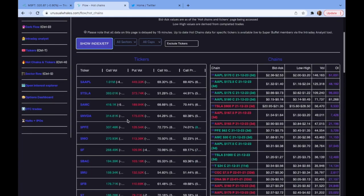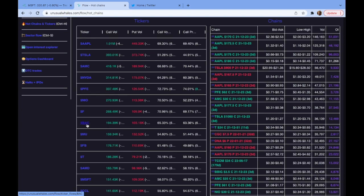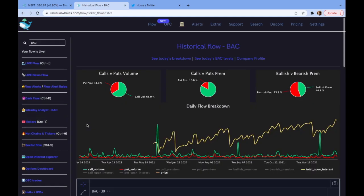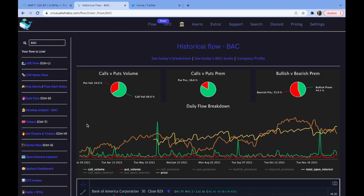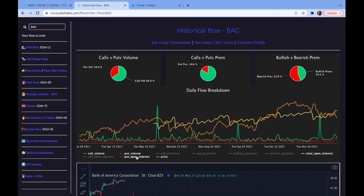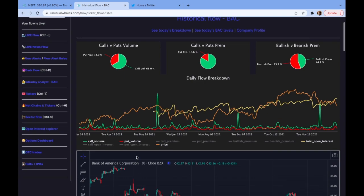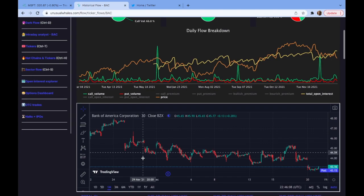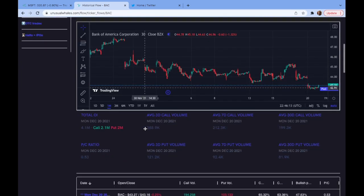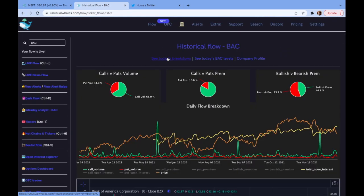But what I really think is important about creating watch lists isn't the fact that it's a watch list, right? It's the fact that we can narrow down these plays, focus on 3 to 5 plays that give us good range, but also interpreting this flow for the possible big move. Not only that, but it helps us be able to identify key levels, support and resistance, which are ultimately the most beneficial thing I see when it comes to trading. So for BAC, right, I'm going to go up here, see today's breakdown.